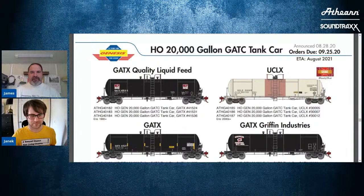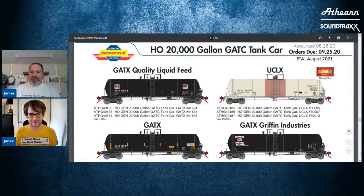That's an exciting release right there. I mean, that covers a lot of ground, and I think that's something that really is needed. You don't see as many tank cars of this quality out there, so this would make a great set for your layout or even your modular layouts. Let me scroll down a little bit.